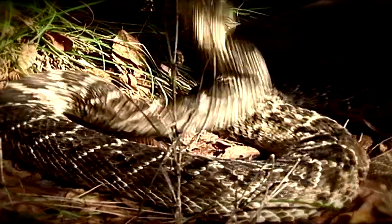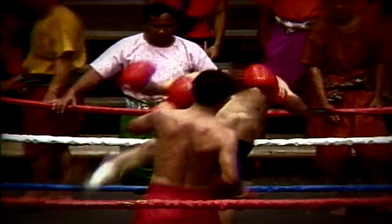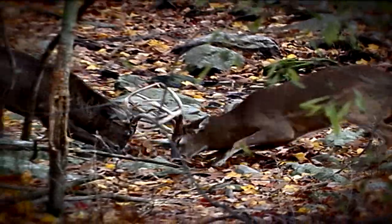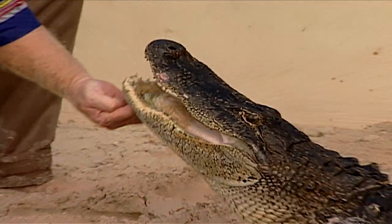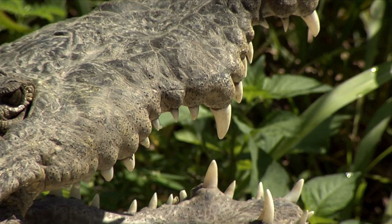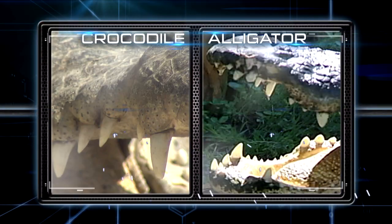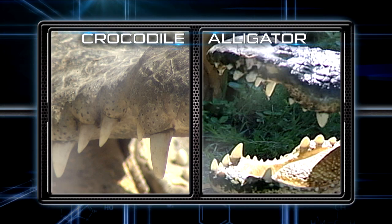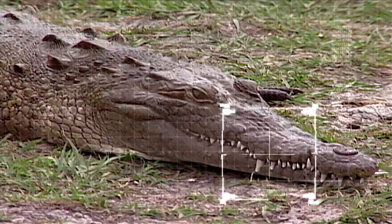Every animal uses different weapons in a fight. We humans tend to use whatever body part works, but mostly our arms and legs. Deer use their antlers. Gators and crocs use their mouths. The teeth of both the gator and the crocodile are used for ripping and tearing, not chewing. There is, however, one notable difference. The croc's teeth are bigger than the alligator's. You can see them even when the croc closes its mouth.